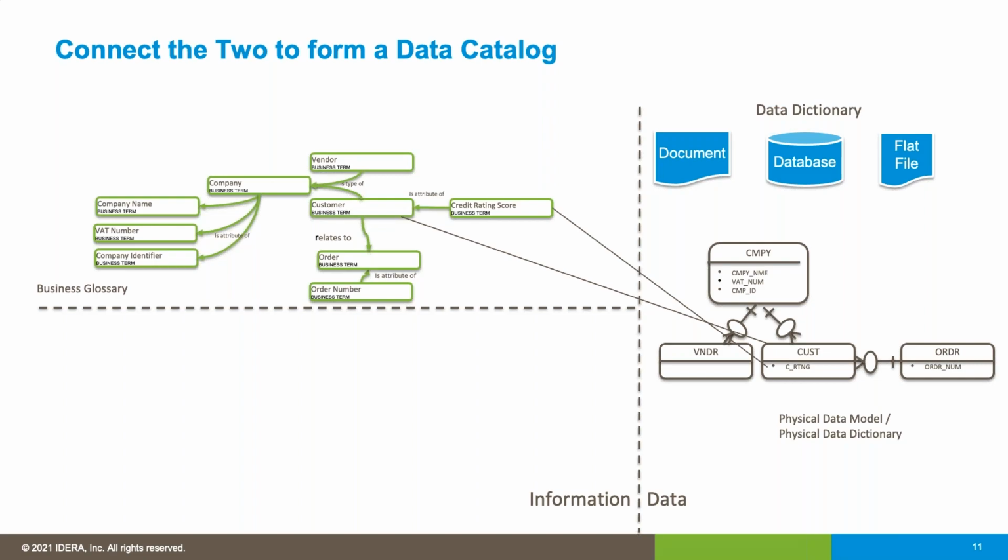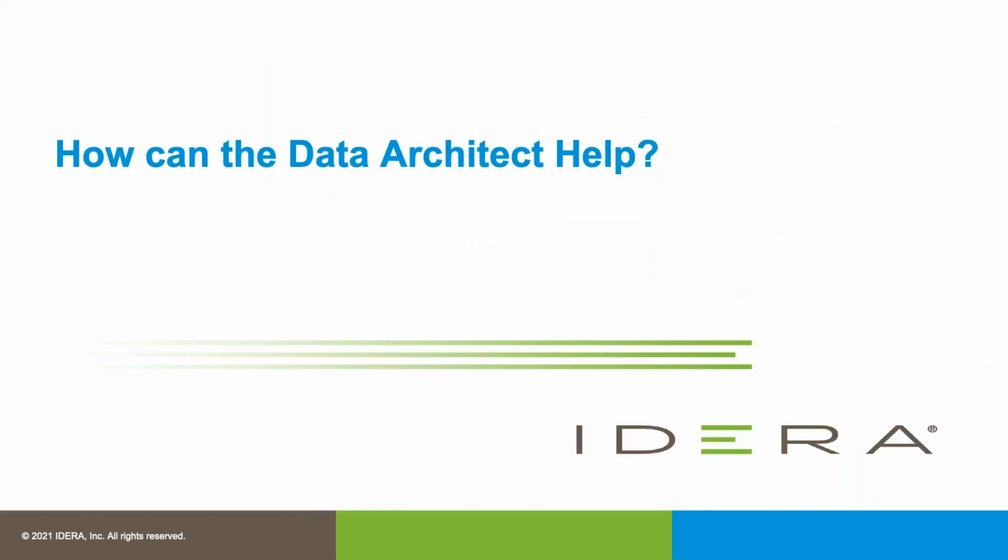If we go through all of our data assets and do this sort of process, then we've got two journeys that we can make through the model. We can come from the left-hand side and say, show me all the data assets that contain customer information. And I can go from right to left and say, okay, this particular field in this database, what does it mean? What rules apply to it? Who's the subject matter expert or the data steward for it? So that's the core of our data catalog.